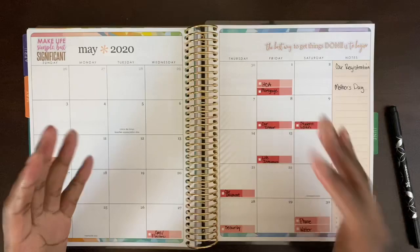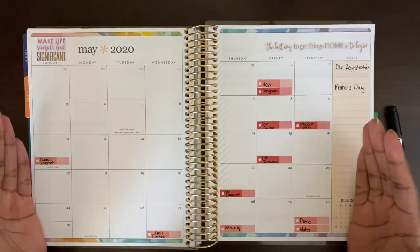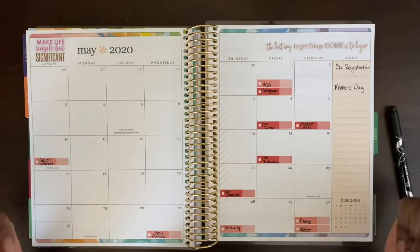This is just a way for me to keep track of when my bills are due, because even month to month I pay the same bills every month. Every once in a while I do forget, and it's easy to forget, I feel. So I lay these out so I know when my bills are due.